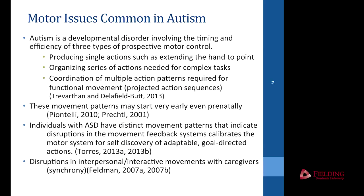And all of these motor issues serve to disrupt the interpersonal and interactive movements with the caregiver. So in other words, the child is now dyssynchronous. They aren't predictable. They aren't able to sustain patterns of back and forth interaction that support that shared social timing that's necessary for connectedness.